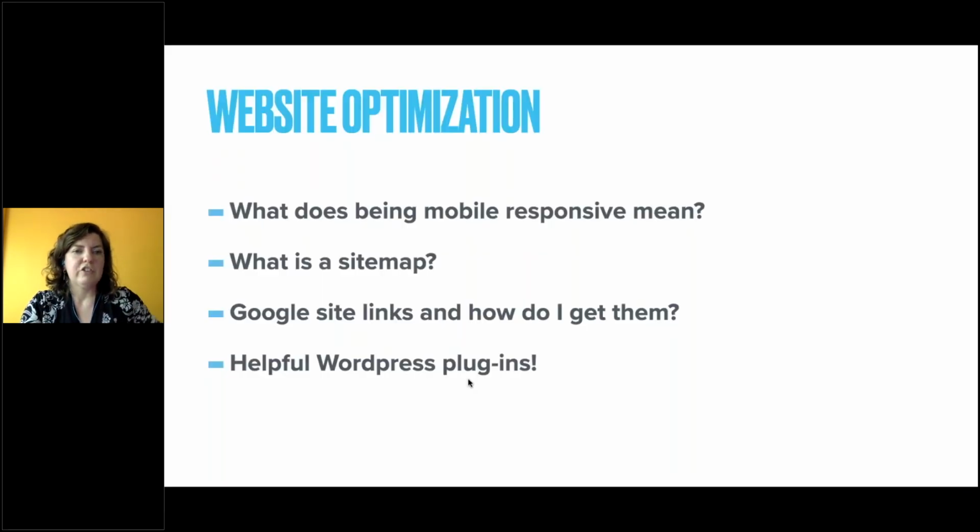All right, so last section, website optimization. So basically, being mobile responsive essentially just means that this lovely picture that you've picked out, that you've carefully curated for your website, isn't taking six days to load on someone's phone, because then you're kind of losing them. So we're going to talk a little bit about what that means. A sitemap, which is basically a roadmap for your website. Google site links, so we'll talk a little bit about that. And then once again, back to helpful WordPress plugins for this.